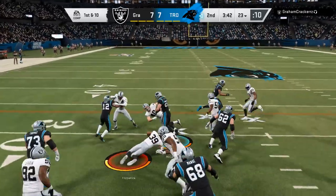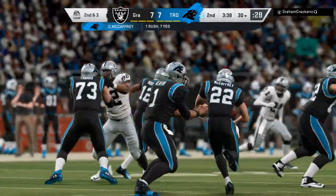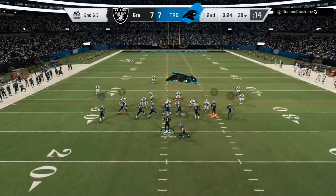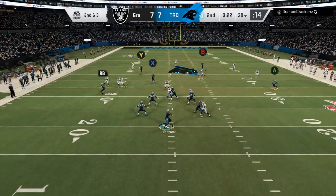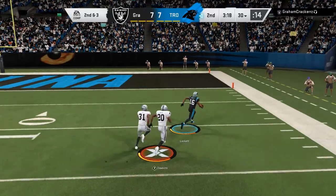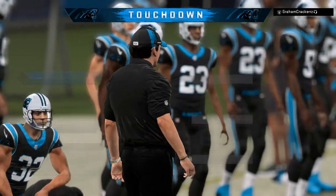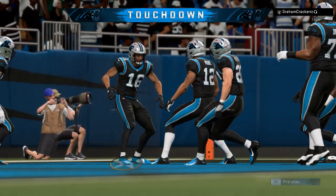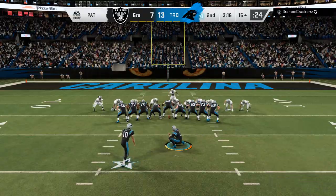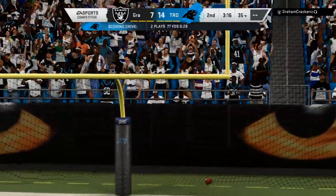The drive begins with a run by McCaffrey, and this will go as a gain of 7 as he gets it to the 30-yard line. Cover 4 palms. What a lazy coverage, right after they just gave up the score. From the 30, second down, Newton. And this is caught at the 20. Touchdown, Carolina. Can't do that against Tyler Lockett, especially not cover 3. And the Panthers have taken the lead. That's a heck of a response to regain the lead.